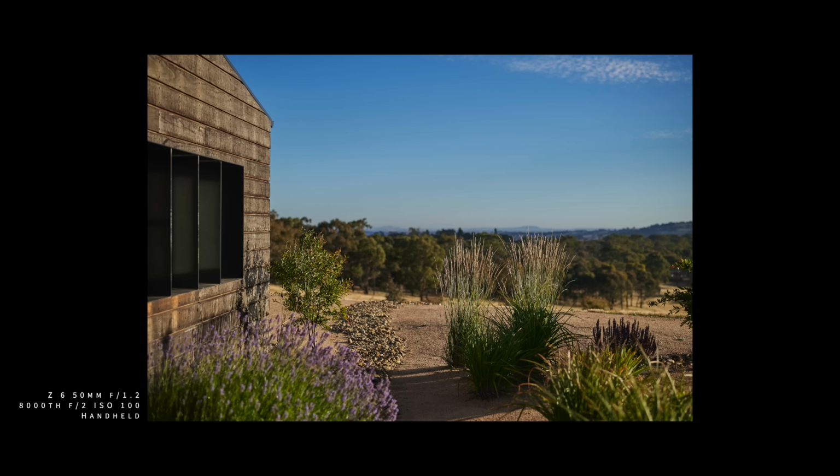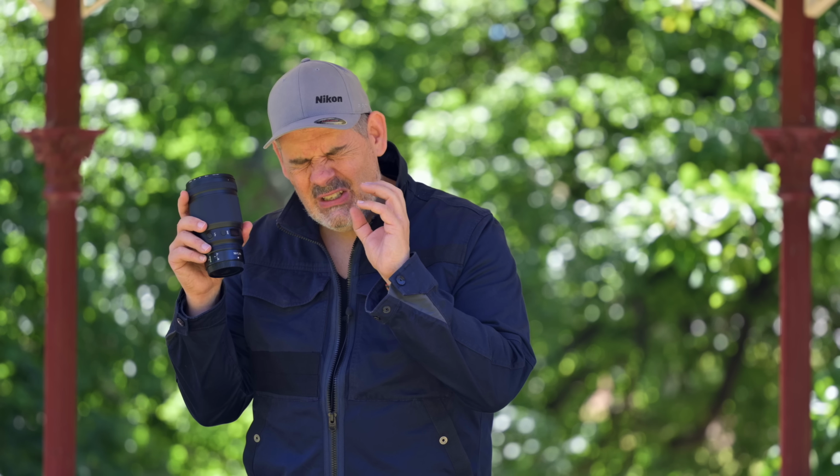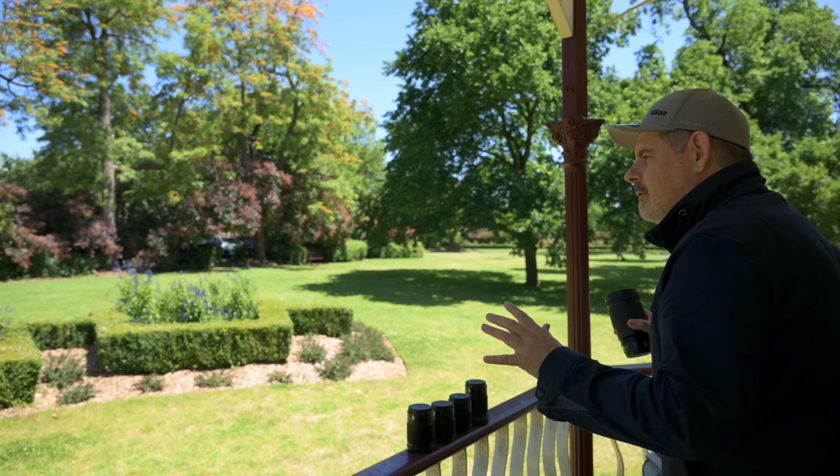But this for me, the 50mm 1.2, blows my mind. I use it for all sorts of different things. I use it for portraiture, I use it for landscape, I use it for nightscapes, and I use it for client video work, because it just yields a ridiculous cinematic look.